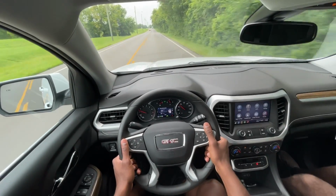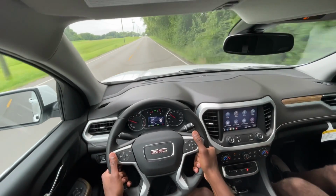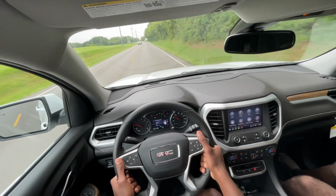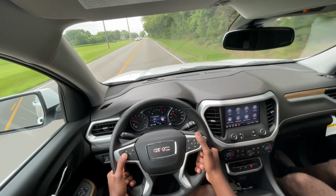And on top of that, like I've said about the XT6, the Traverses, these just ride really well on this platform. I can feel the road, and I feel like I have complete control of the vehicle, but it's just a really comfortable ride on top of that.